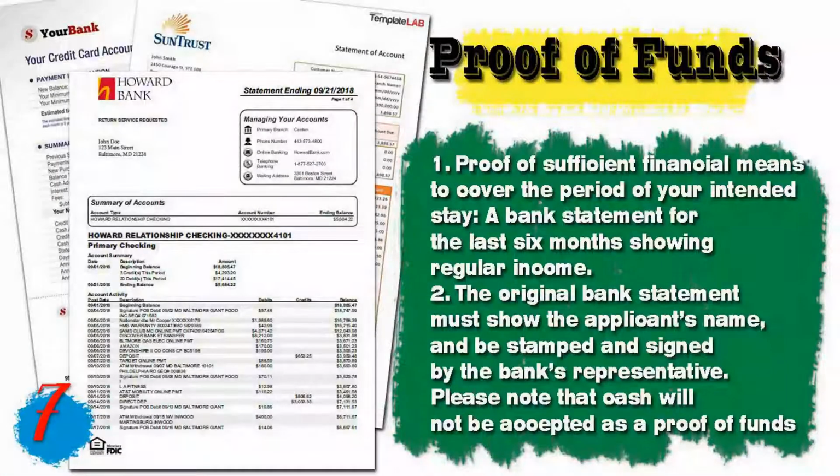Number seven, you will need a proof of funds. You will also need a proof of sufficient financial means to cover the period of your intended stay, a bank statement for the last 6 months showing regular income. The original bank statement must show the applicant's name and be stamped and signed by the bank's representative. Please note that cash will not be accepted as a proof of funds. In case you don't have a bank account, a proof of any assets can also be presented.